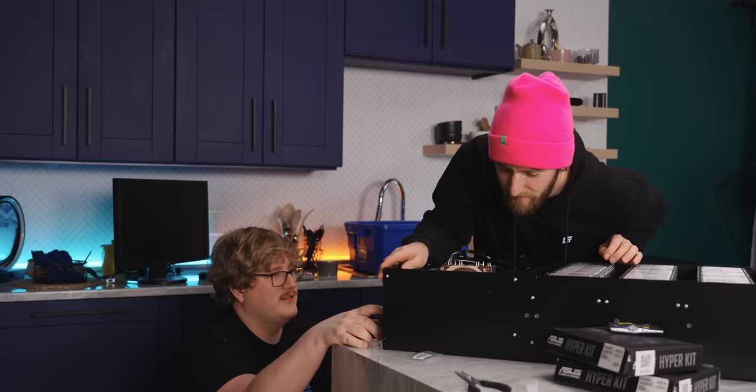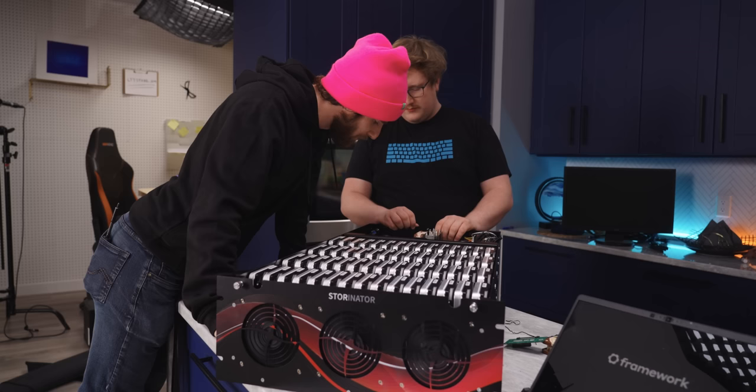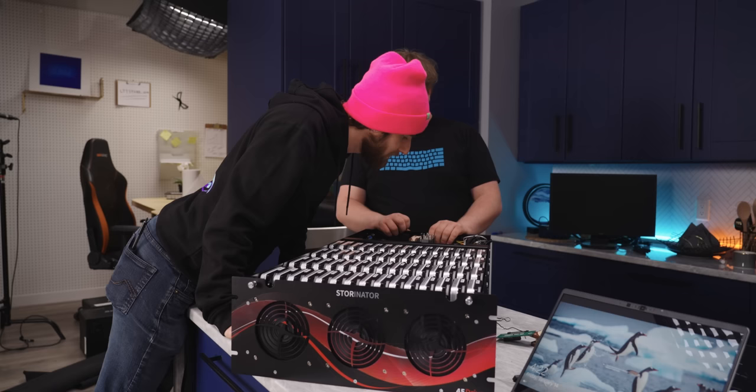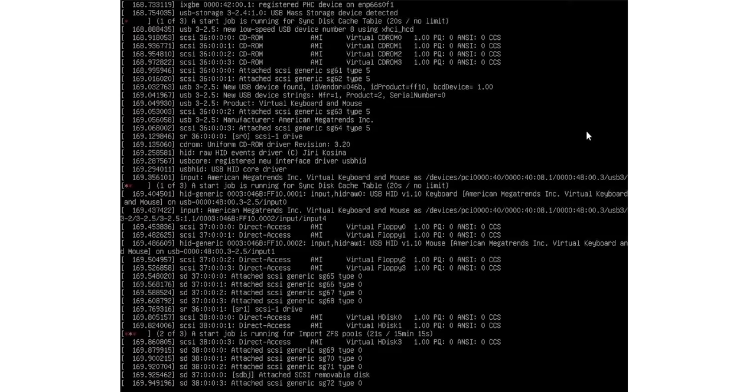Oh. It smells like fire. Is it still POSTing? I mean, it's a server, so it could take a minute. ASRock boards are sort of middle of the road as far as that goes, though, right? I think it's usually pretty quick, actually. Yeah, it's probably got to do memory training, though, for 512 gigs of RAM. Oh, it's booting! Nice! 170 seconds it's been going.